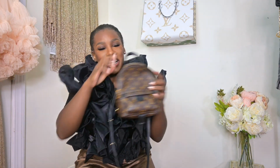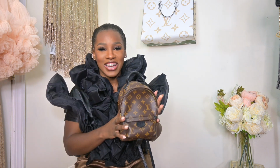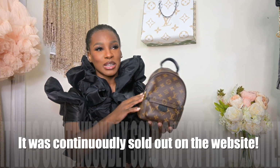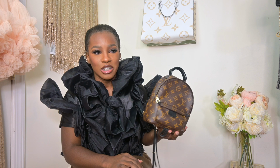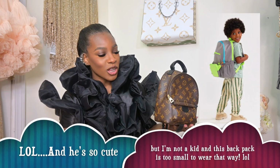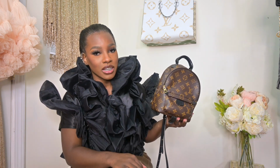And at number 5 is the Palm String Mini. Let's hear it for the Palm String Mini. Okay, so this bag I felt like was on fire at one point. I have been looking at it forever, mentally processing why it makes sense for me to have. I just felt like it wasn't dressy enough for me, and I'm probably not gonna wear it because where am I gonna wear a backpack to as far as my personal style goes? So finally I decided that I really wanted it, and here we are.